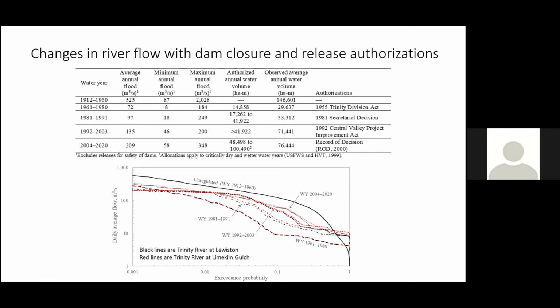So looking at the daily average flow duration curve for each of these different periods, you can see how the unregulated flows were robust in comparison to the first regulatory period, and then the second, third, and then the current regulatory period.